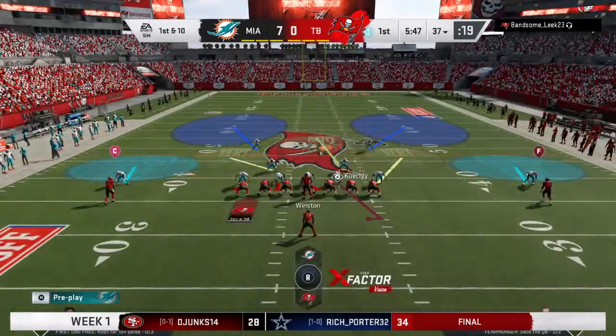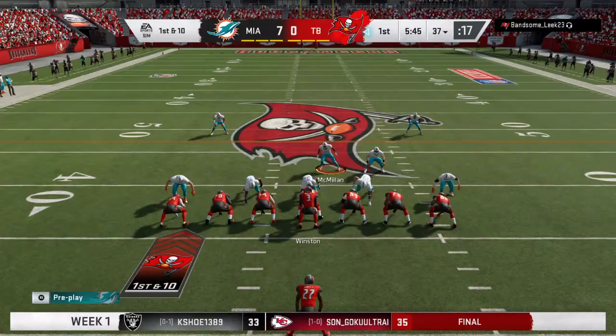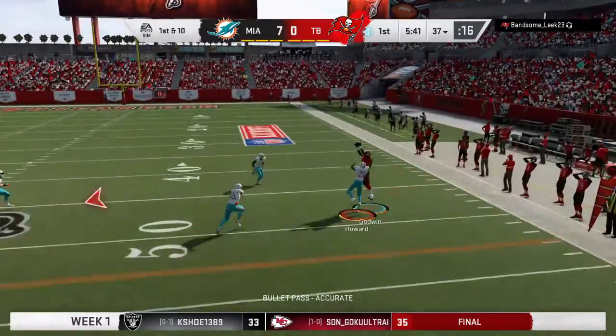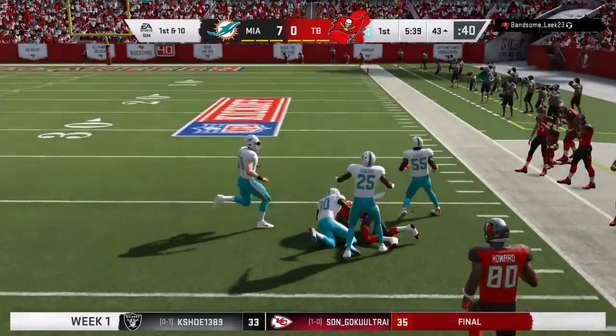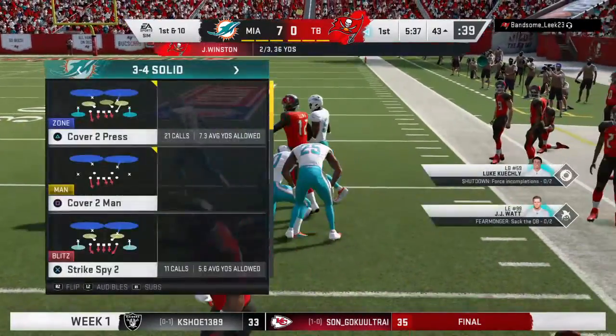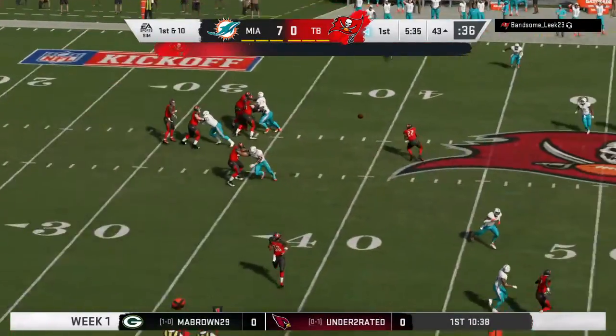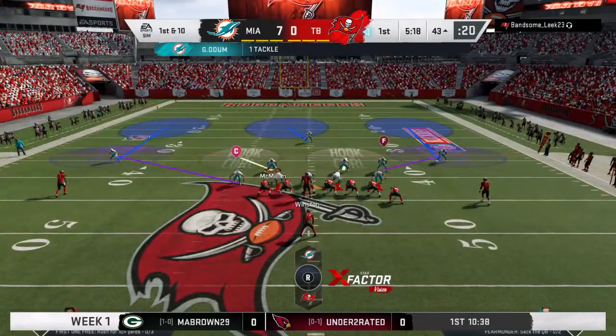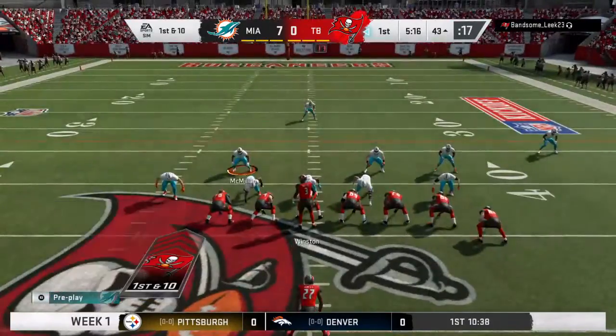Line of scrimmage, the 37 on 1st and 10. Winston now. And this is going to be caught. He won the fight for the football. Chewing up big yardage. Another nice gain there. This one goes for 20. And a nice start there to the aerial attack to pick up the first.